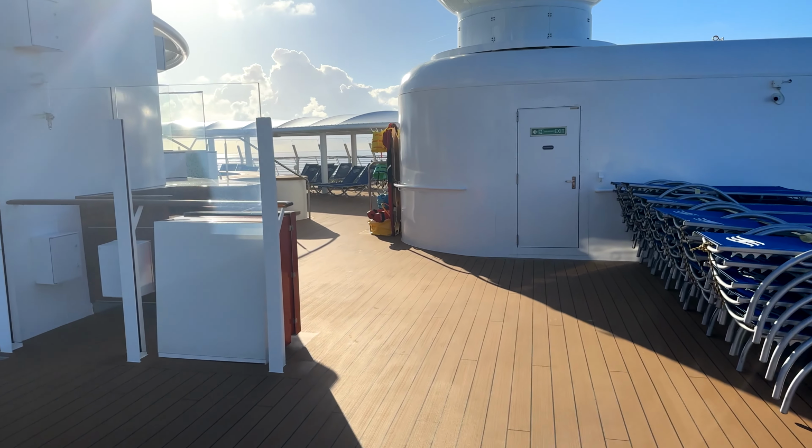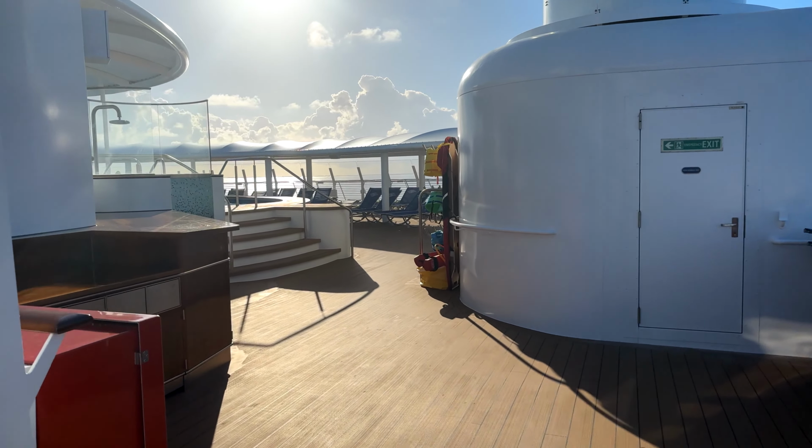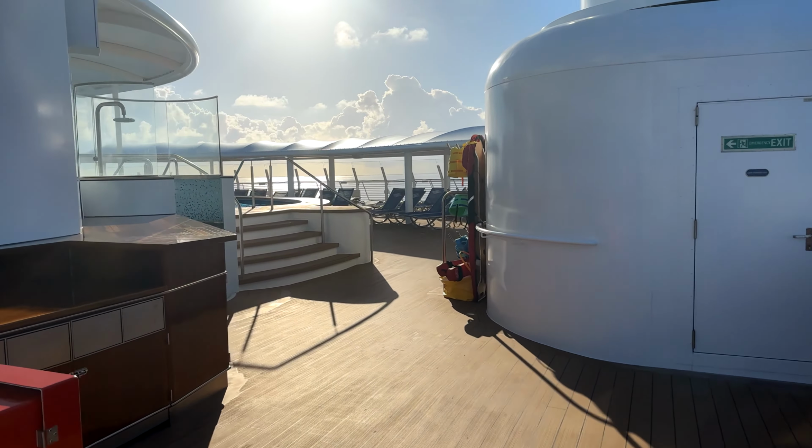Now, we really didn't go up here too much. There are a lot of sun chairs though, so if you are someone who wants to get away from it all, I recommend deck 14 forward. The Chip and Dale pool also pretty much stayed empty during our voyage. And this is also a good spot to look at what the concierge level has, which is their own sun deck and own pool. This is connected to the concierge lounge. So unfortunately I can't go in there to give a full tour because I was not sailing as a concierge member of this cruise.